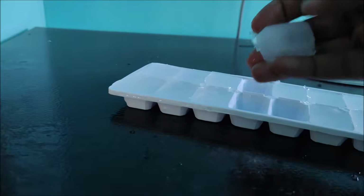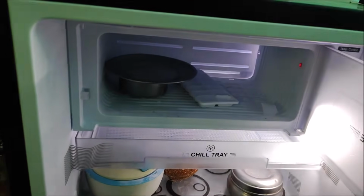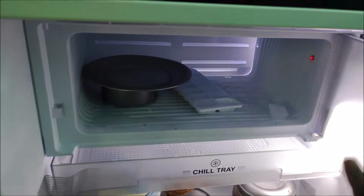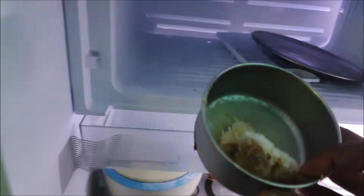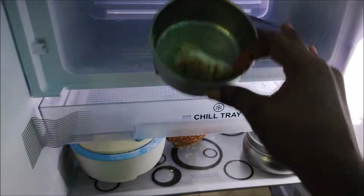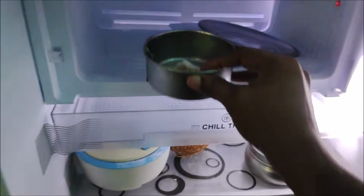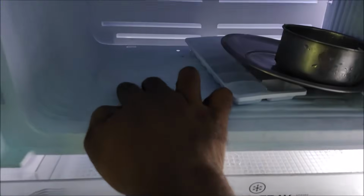Okay, in my area where I'm staying, there will be some frequent power cuts, even though the efficiency of this freezer is good. And the food, okay, I didn't keep the lid properly, so there is ice buildup in the food, but not the problem with the fridge. Okay, and there is not much ice buildup.